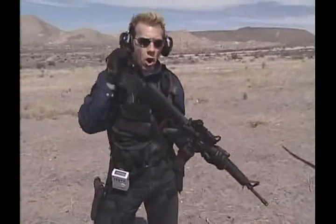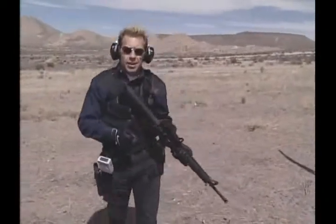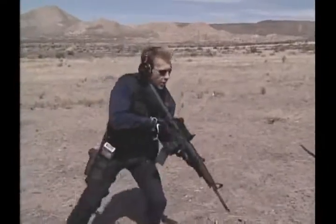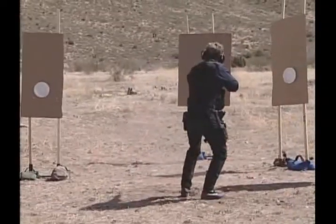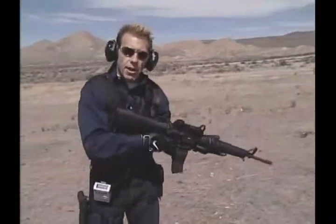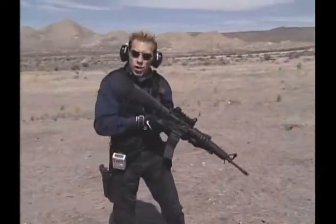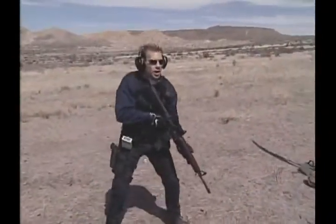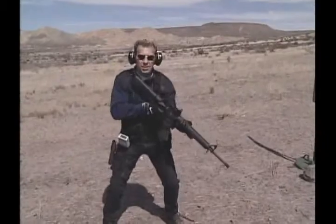I don't have to pause to look at it, because I've trained enough, I've taken the time to know that if I mount the gun properly, bring it up, it's going to be there every time. And I know already, because I've taken the time to practice, that I can squeeze the trigger really fast and do accurate shots. There's not a lot of recoil with this gun.